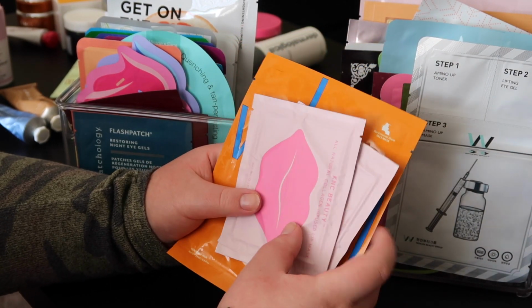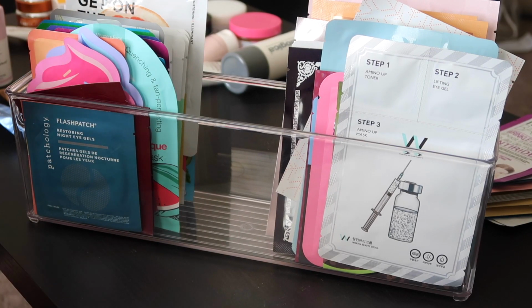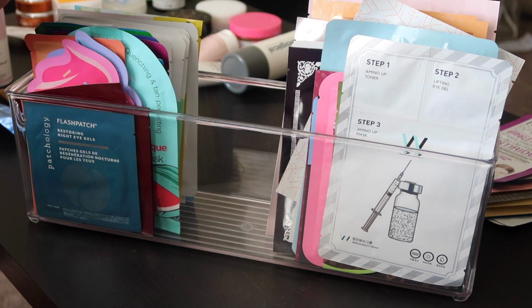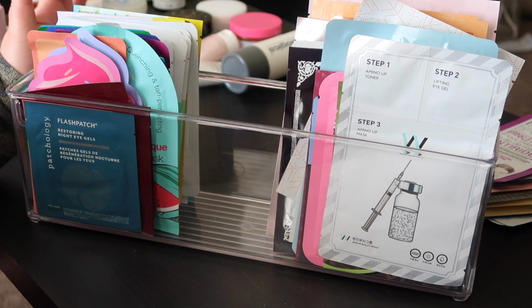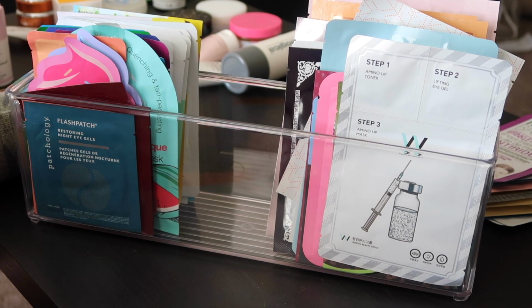And I have some really old lip masks that I'm gonna toss. I never use those anyways. That is where we are at for sheet masks. I think that's pretty good. I can actually see what I have now, which is kind of the most important thing. And this is actually going into my skincare closet, which is the closet where I'm gradually moving all of my skincare aside from my other masks, because I like having them next to this table where I get ready.